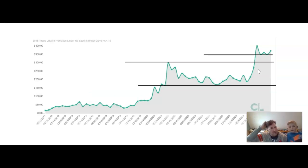He might. Francisco Lindor was one that we looked at last week and said, don't chase these, get a little bit of pullback. You're getting a little bit of a pullback, but not much of one here. So we'll kind of see if he makes his way back. This could be the new range here. I mean, that's just maybe what you have to pay.